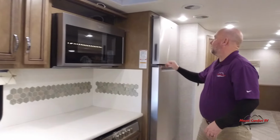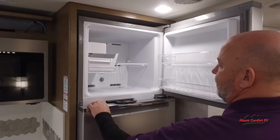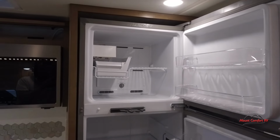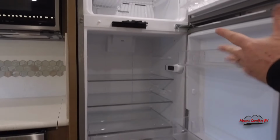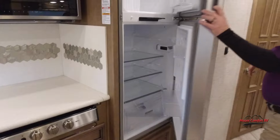Our refrigerator, again, a name we know. This is Whirlpool. This is a residential refrigerator, runs off of your inverter, has a built-in ice maker, and this is like 10 plus cubic feet. 10.7 runs through my mind.